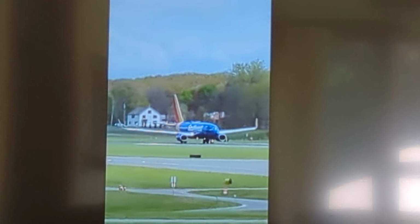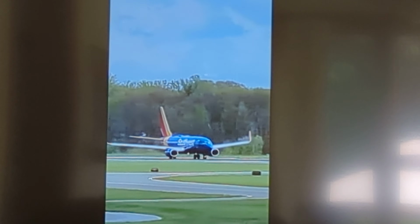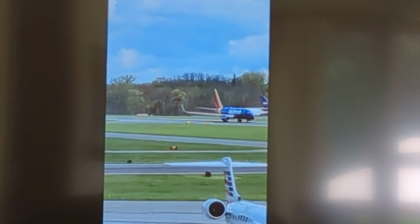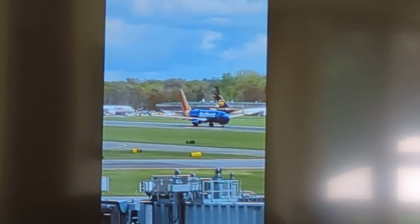Southwest departure from one of the live streams here. And it's going to be the live stream where you see the thumbnail of the Southwest. Of this one, you'll see the thumbnail where the thumbnail is this guy starting to lift off. Like right there.